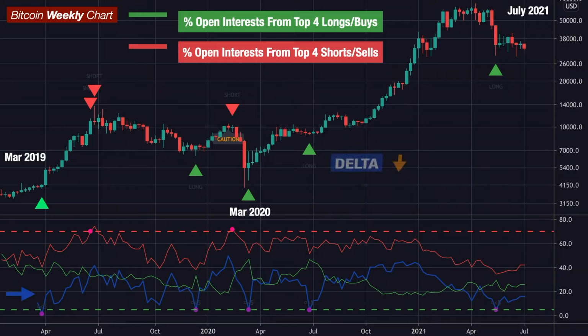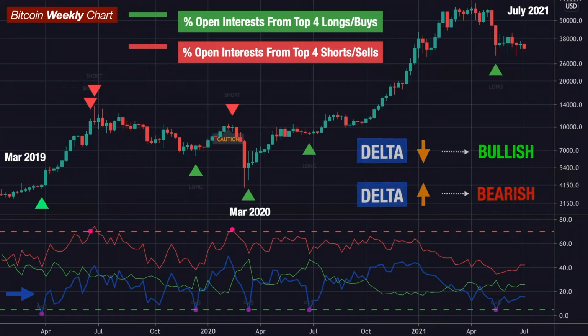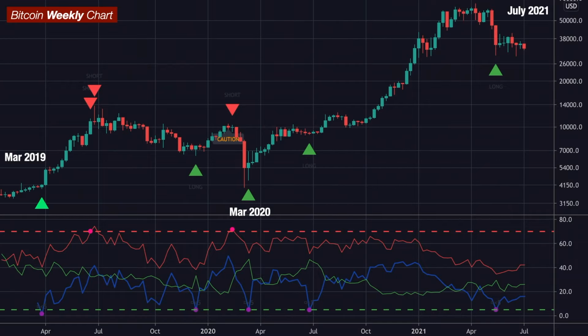For example, when the blue line goes down, that means the top sellers are covering their short positions, while at the same time, the top buyers are increasing their long positions, which is a very bullish signal for Bitcoin. When the blue line goes up, it will be the opposite. The top sellers are increasing their short positions, while the top buyers are decreasing their order size, which is a bearish signal.